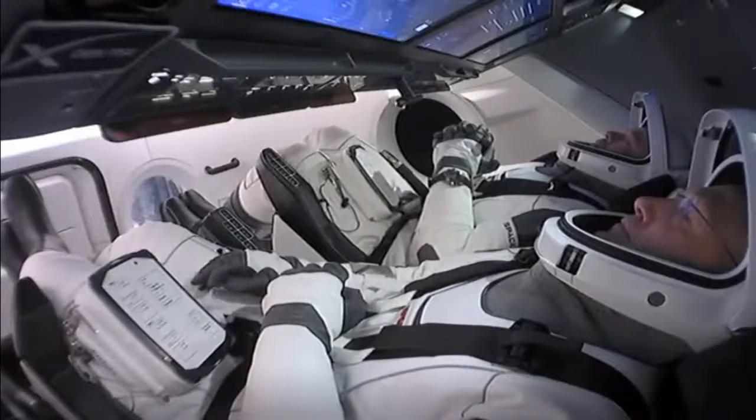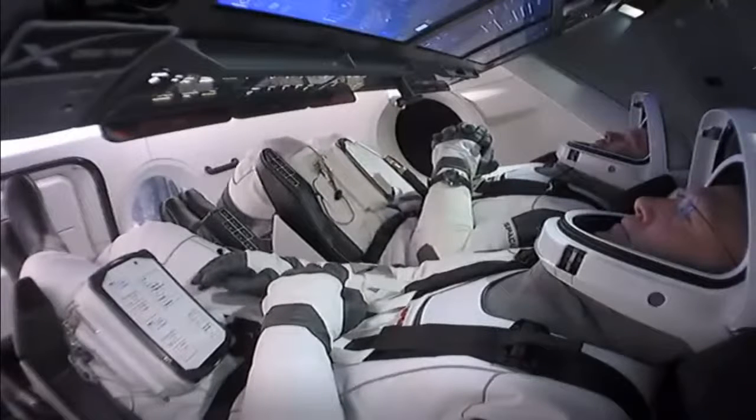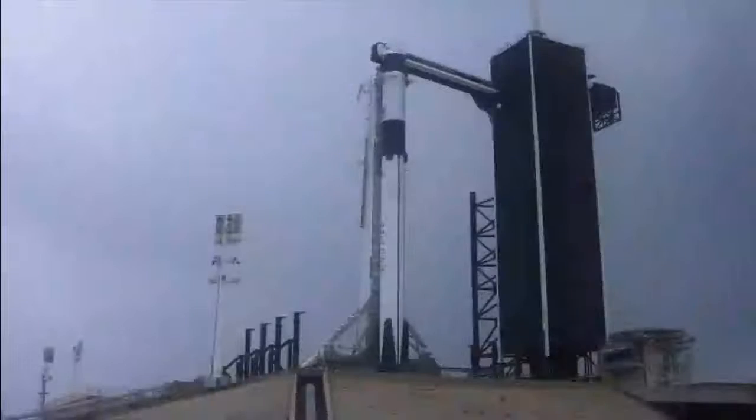Dragon SpaceX contact with F9, you can expect it in about 1 to 2 minutes. Dragon's ready.